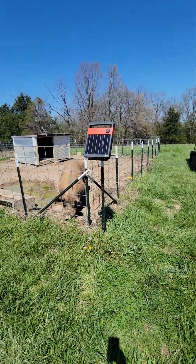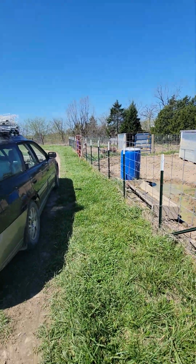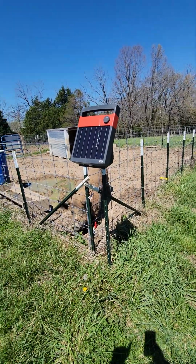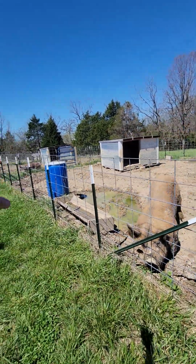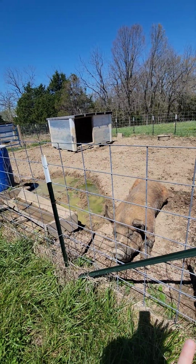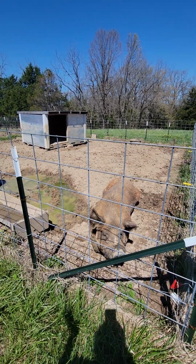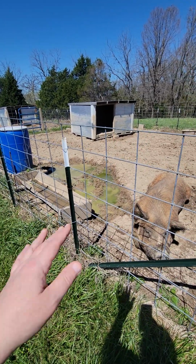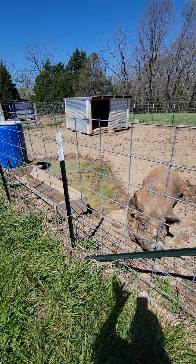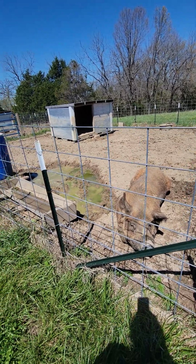Anyway, each of these big boys has their own big charger on their own line, so that we can turn one off, put one of these guys in the other guy's pen, close the gate, and be able to work on this fence. There are some repairs that need to be done, and we need to fill in this hole that's always full of algae in the summer. That's not good for him. We'll also reset their sheds.